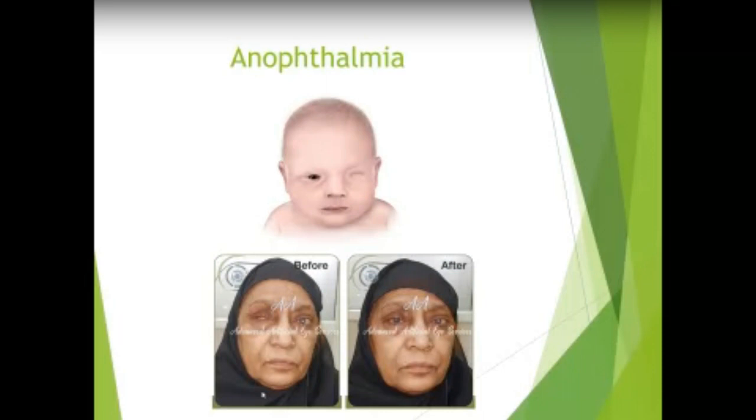What is anophthalmia? Anophthalmia, the absence of one or both eyes, may be congenital or it may be due to trauma or eye disease requiring the surgical removal of the eye.